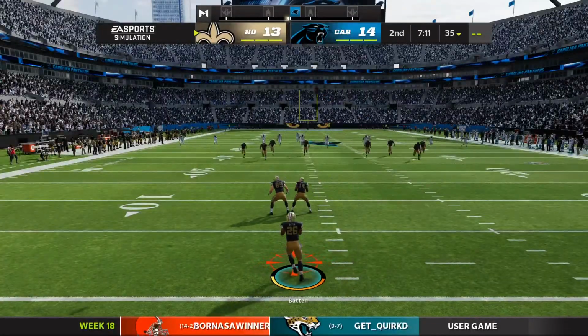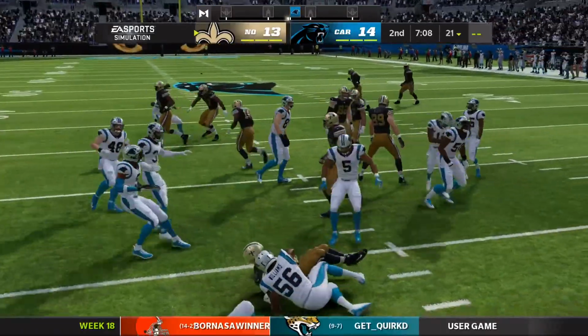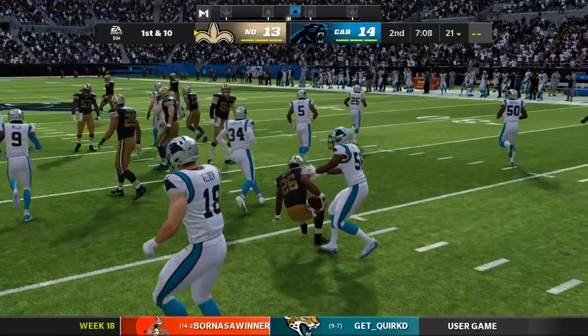Fielded just outside the goal line. And taken down just past the 20 at about the 21-yard line.